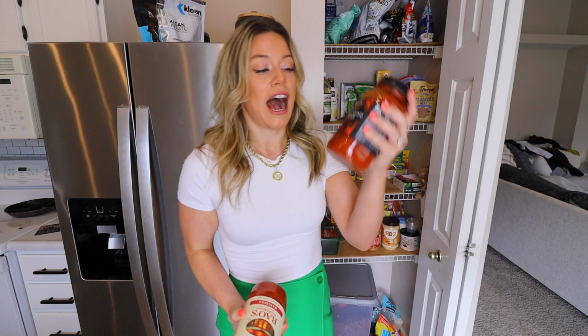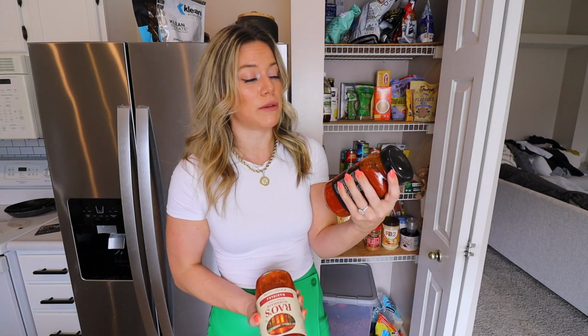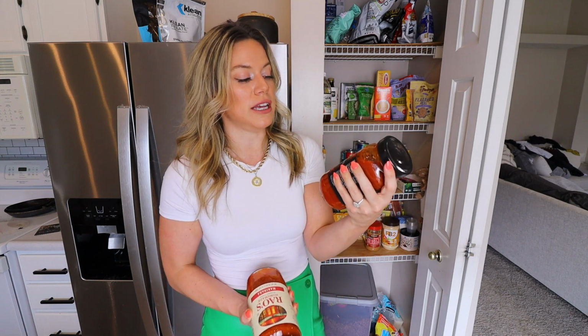And of course, pasta sauces whenever we're in a pinch and we just wanna make something quick. It's a pasta night, baby. Rao's, so freaking good. Also, this one I haven't tried yet. I just bought it randomly because it looked good. The spicy chunky tomato pepper.